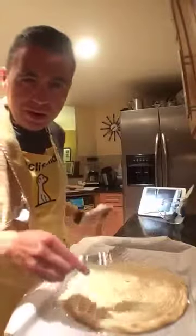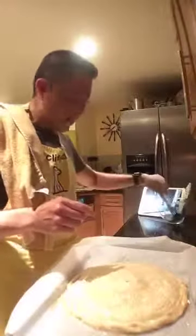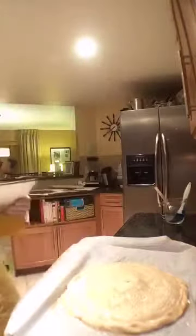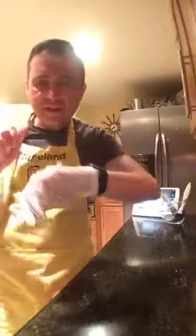And now, this is very funny, this back and forth here. Poked holes, and now into the oven it goes for 25 minutes. So here we go, into the oven. Into the oven. Uh-huh. Set timer for 25 minutes. This back and forth is very funny. Very funny.